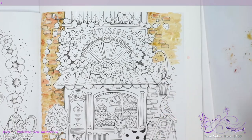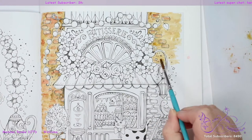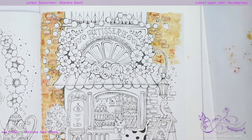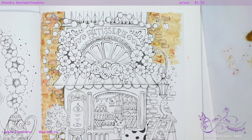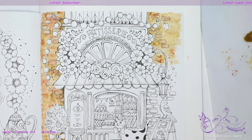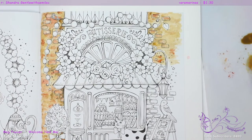Looks good. A little bit of the red. I'm actually running out, so I'm just going to add a little bit more from my palette. I'm working, so we'll miss chat. Aw, what you doing? A little bit of the umber to it.